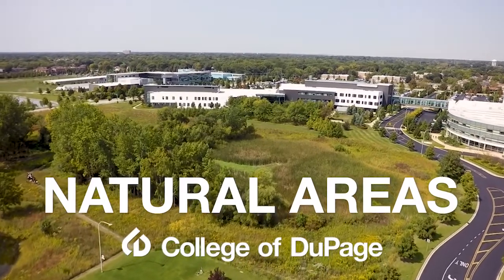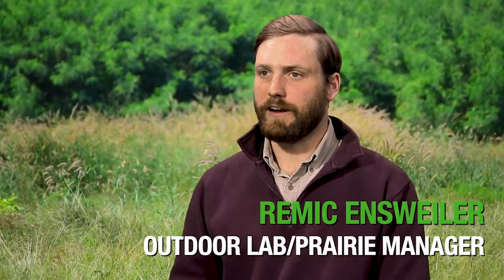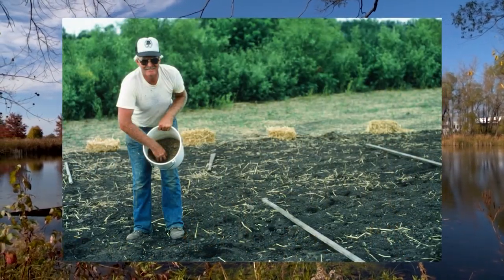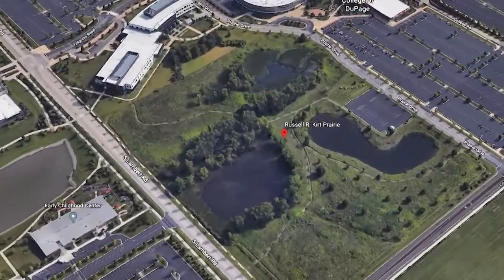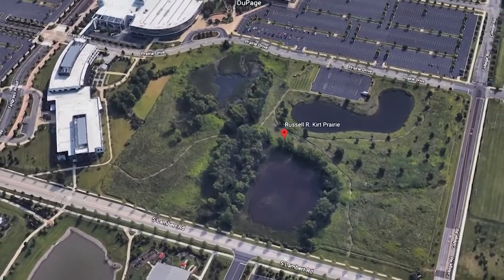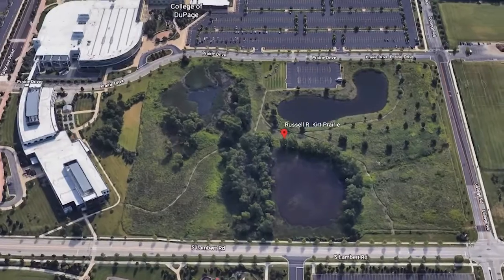The natural areas at COD are 40 acres on 3 preserves of prairie, woodland, and other habitats. They were started in 1974 by Professor of Biology at the time, Russell Kirt. The main preserve is what's called now the Russell R. Kirt Prairie, named after the founder, Russell Kirt. This is a 15-acre preserve just south of the Health and Science Center, bordered by College Avenue and Lambert Boulevard.